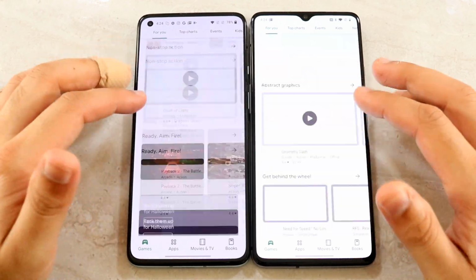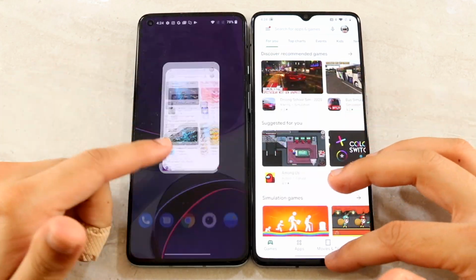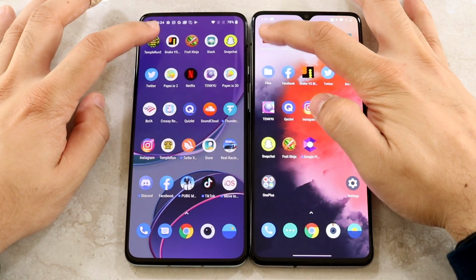Now scrolling through, you can see they're about the same. Not a ginormous difference. I think the OnePlus 8T though is way smoother than the OnePlus 7T in that specific case. Now as usual, I have a bunch of these third-party apps that we can get into. So Temple Run 2, 3, 2, 1.